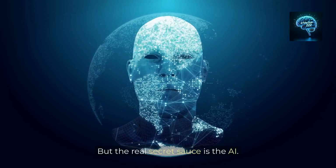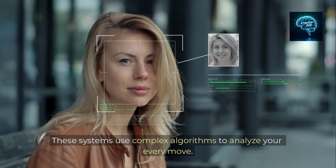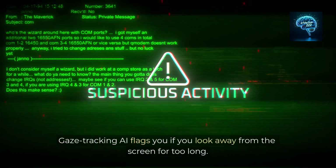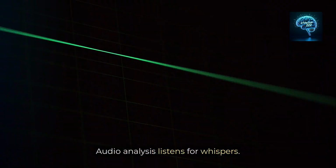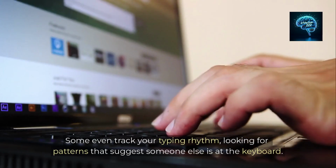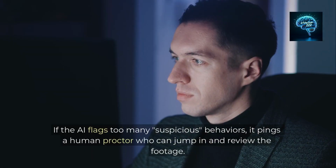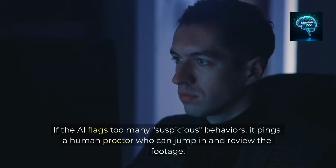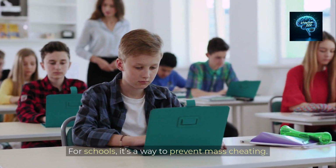But the real secret sauce is the AI. These systems use complex algorithms to analyze your every move. Gaze tracking AI flags you if you look away from the screen for too long. Head pose estimation tracks your head angle. Audio analysis listens for whispers. Some even track your typing rhythm, looking for patterns that suggest someone else is at the keyboard. If the AI flags too many suspicious behaviors, it pings a human proctor who can jump in and review the footage.